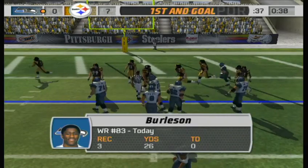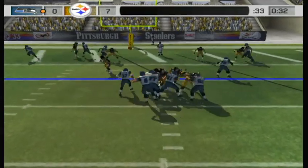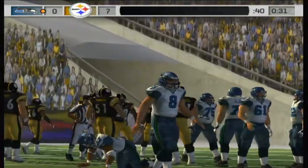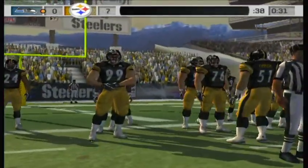Here's a no-huddle. It's a good way to keep the defense off balance. Soft lob to the end zone. Incomplete pass. The defense forced the issue that time, John. The guys up front got good pressure, forcing him to get rid of that one before he wanted to.